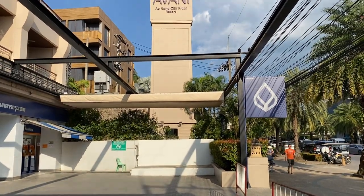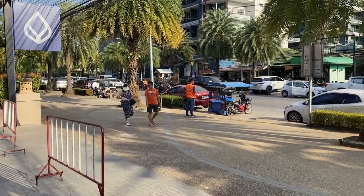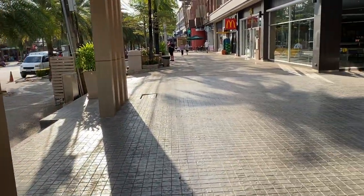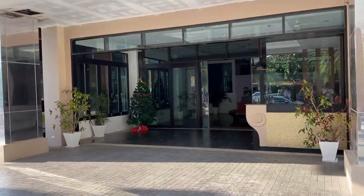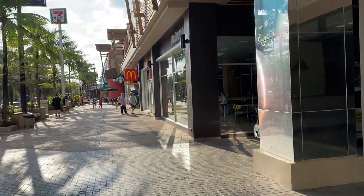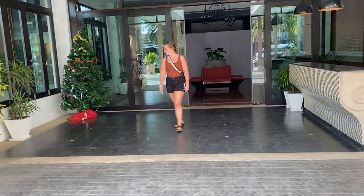So this is our resort, Avani Onang Cliff Krabi Resort. This is just on the walking street. This road goes to the Onang Beach. So location wise it is really beautiful place. And this is the entrance. There is a McDonald's shop. You can use that as a landmark. And a 7-Eleven. So yeah, let's go inside.